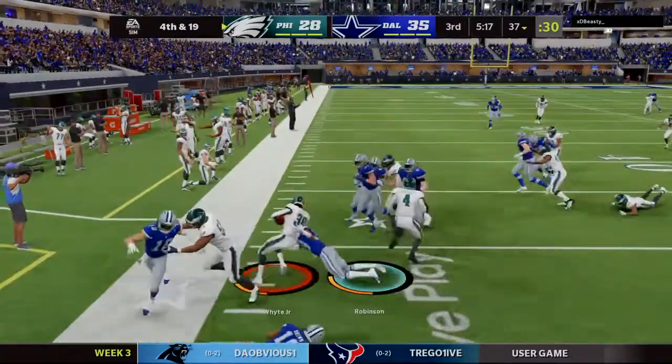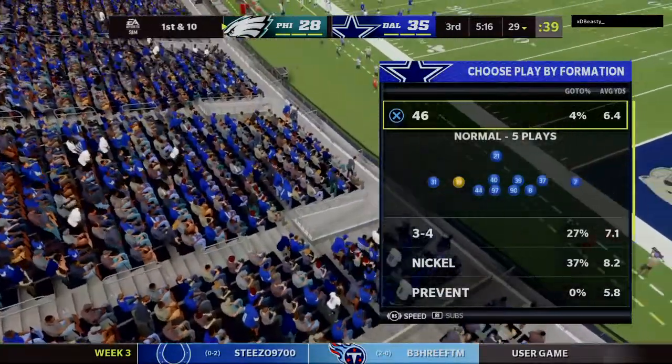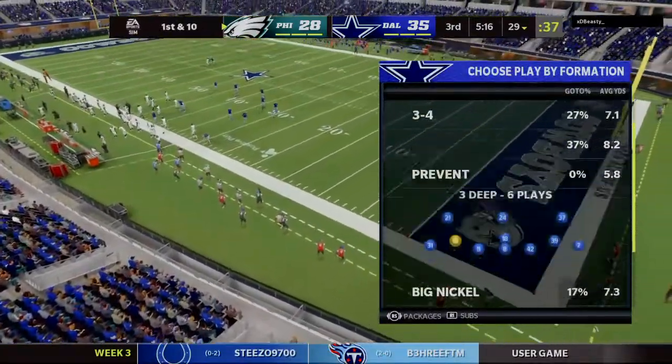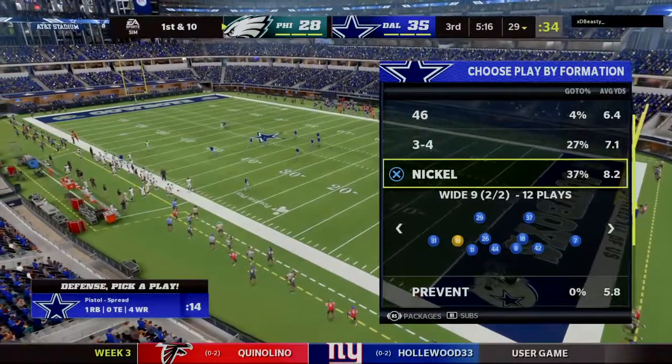White now to return. And he gets this up just shy of the 30 to the 29 before he's out of bounds. It'll be 37 yards there on the punt. And the Eagles will have it, taking over 1st and 10.